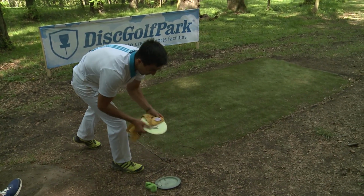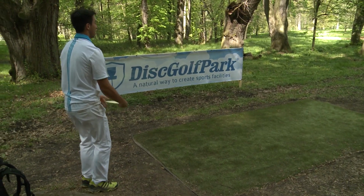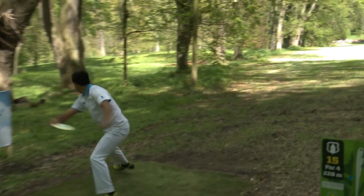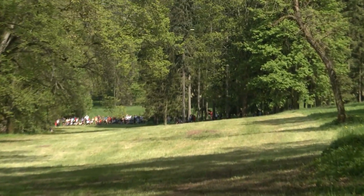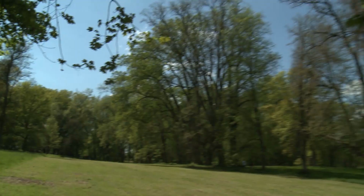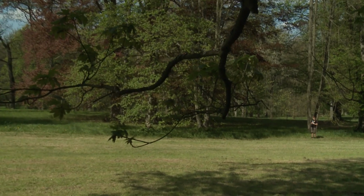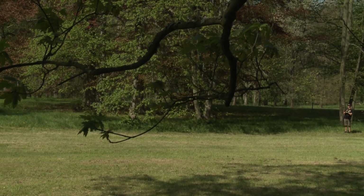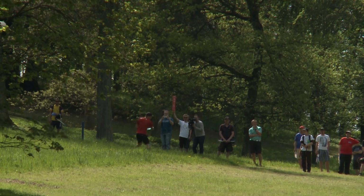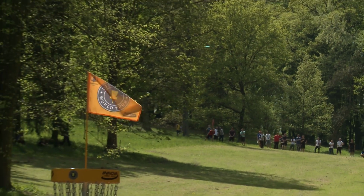Another very tricky fairway for right-handed players, sloping down from right to left. Height control on your shot is a premium here. Paul's getting a wind lift. That might be trouble. Pretty good tree kick there. If he had gone left of that tree, be a little more of a difficult upshot.